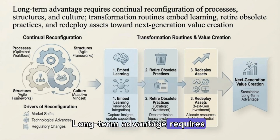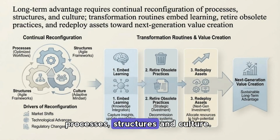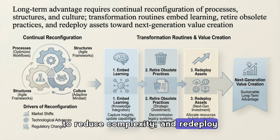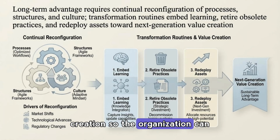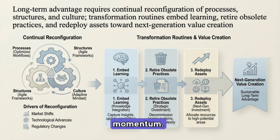Long-term advantage requires continual reconfiguration of processes, structures, and culture. Embed learning into routines, deliberately retire obsolete practices to reduce complexity, and redeploy assets towards next-generation value creation so the organization can adapt to market shifts, new technologies, and changing regulations while maintaining momentum.